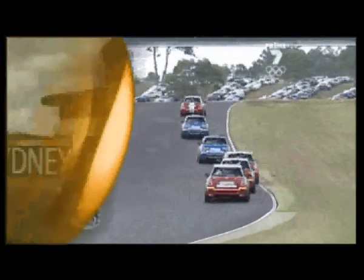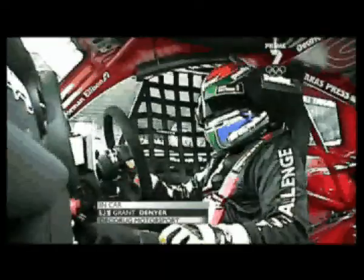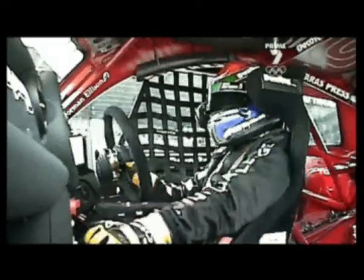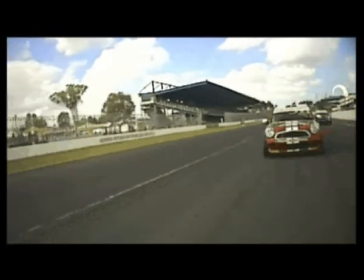So Bargwanna moves through to 4th place. A replay of the start, and Grant Denyer certainly left Neil McFadden in his wake off the grid. McFadden leads in race 3 of the Mini Challenge at Eastern Creek Raceway.